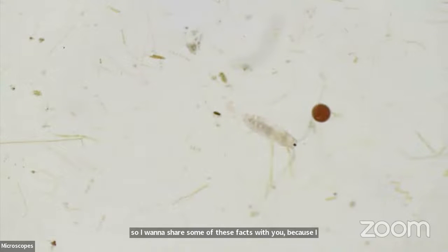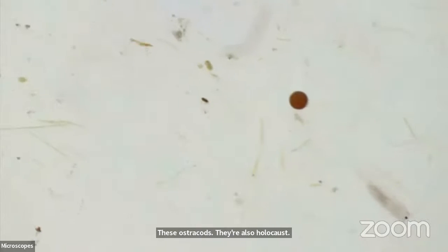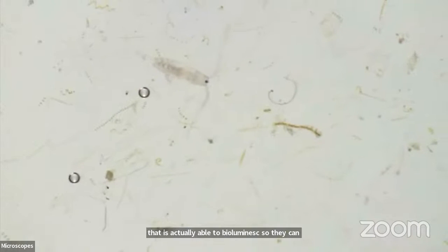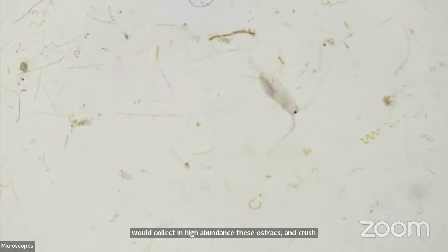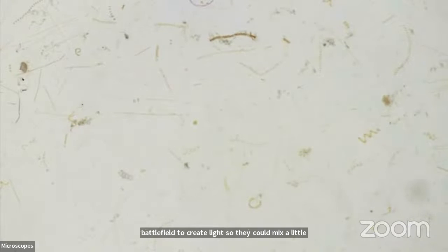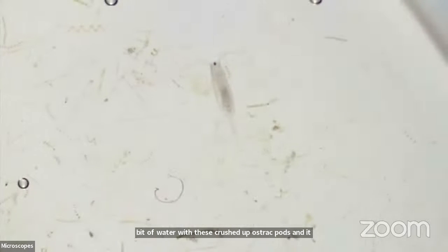They're also holoplankton, so they stay planktonic their whole life. They're a zooplankton, an animal plankton that is actually able to bioluminesce, so they can produce light through a chemical reaction. And apparently, during the Second World War, the Japanese army would collect these ostracods in high abundance and crush them up and then use powdered ostracod on the battlefield to create light. So they could mix a little bit of water with these crushed up ostracods and it would still bioluminesce. The chemical reaction to produce bioluminescence would still happen.